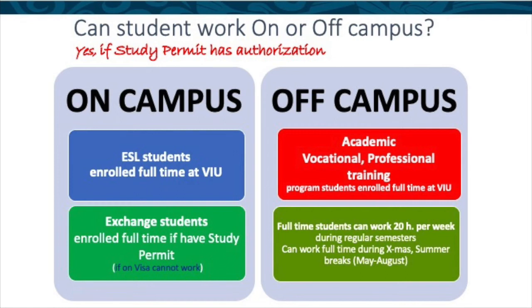Usually they put that kind of restricted authorization in study permits if you were enrolled through the ESL, English as a Second Language, program. In that case, you may not have an on and off campus work permit. But if it says you are eligible to work in Canada on or off campus, then you're good. You can work on or off campus after your classes, only 20 hours.